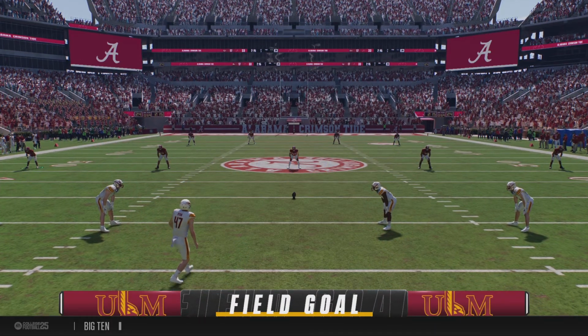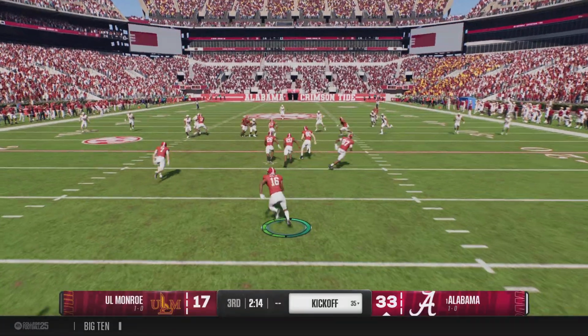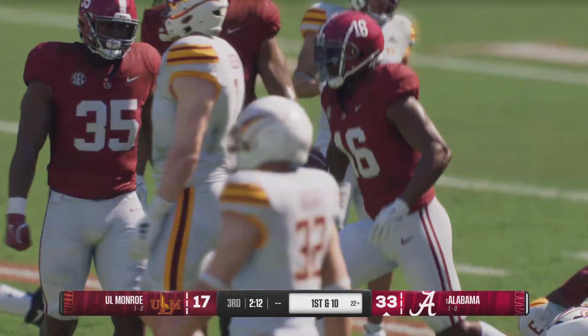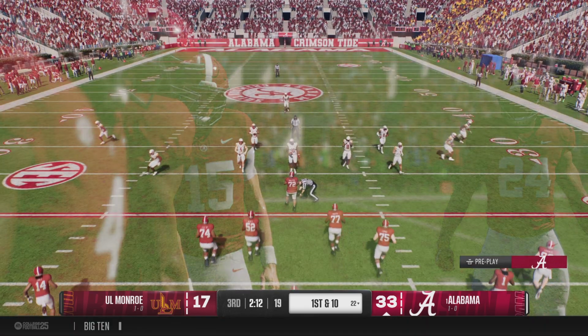So they were able to put up a 3 spot on that last drive, and now the kickoff team is out there as they prepare to put boot to leather. Here he comes from inside his own 5. Nice job executing all of the assignments as they put a stop to that return at the 22. Here comes that Alabama offense.